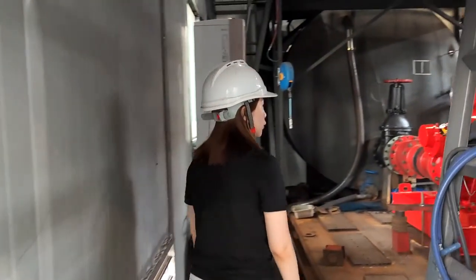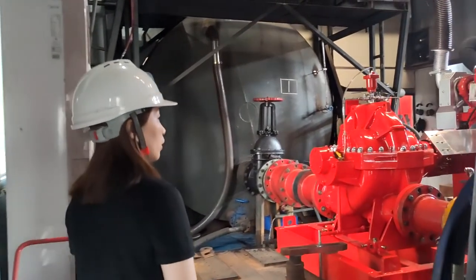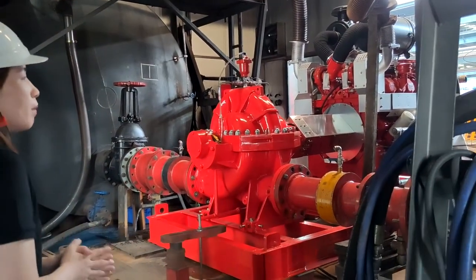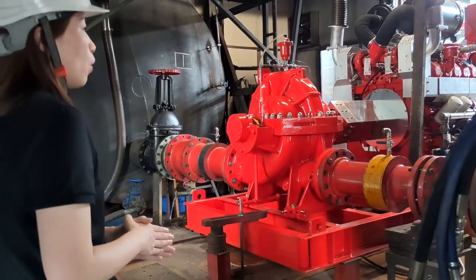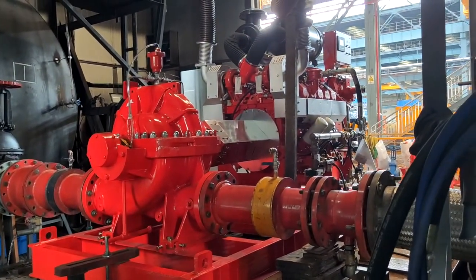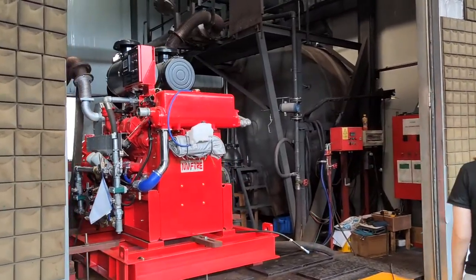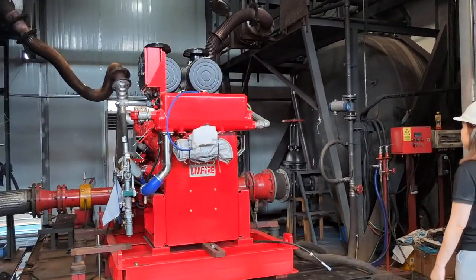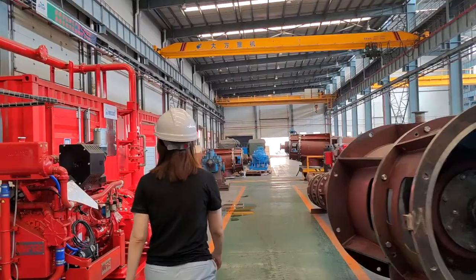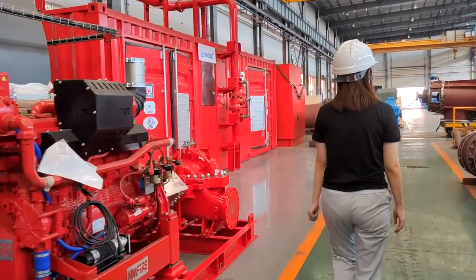Here's another testing bench. We're testing diesel engine sets here. For every pump set, we will test for 1 hour. After everything is good and qualified, then we can ship. This is another side of our testing bench, waiting to be tested. Here are also some pump sets waiting for testing.